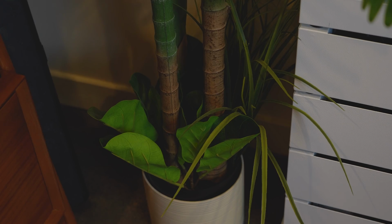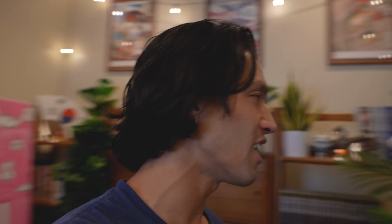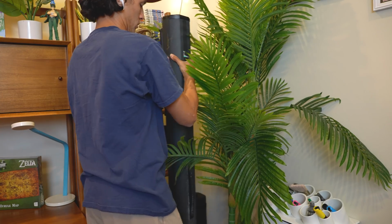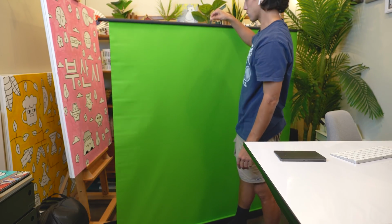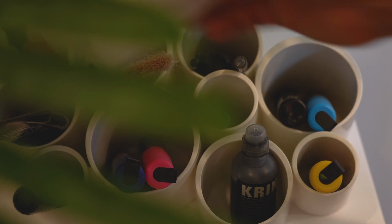There's so much filler. This plant right here is like the staple plant in the room. It's like 6 feet long, and actually hidden behind it is a green screen and a yoga mat. So back there, it's kind of tucked away. But you know, those are very useful things that I can use in my life. Right here is a really cool pen holder. I have toilet paper there because things get wet when you paint.